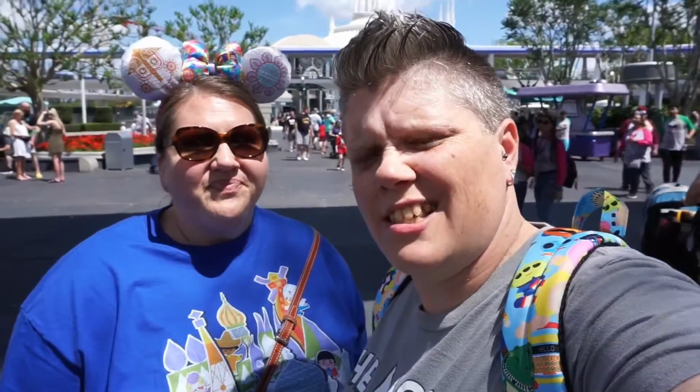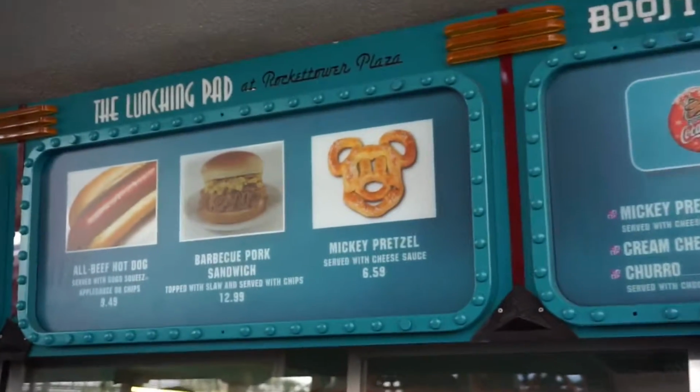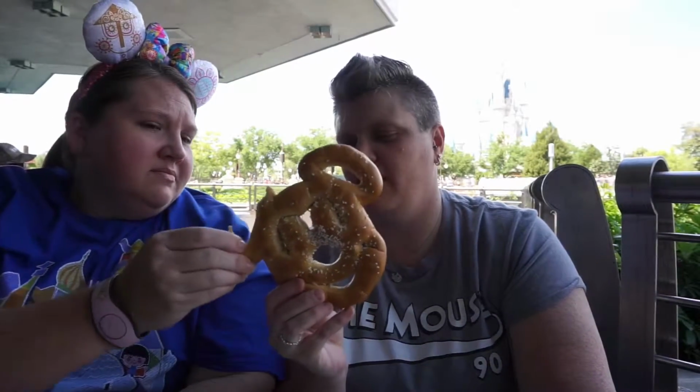Alright. Next classic is the Mickey pretzel. Who doesn't love a Mickey pretzel? So after all of the sweets, because there are a lot of sweet snacks here, the Mickey pretzel is a very good substitute for something salty. It's a good savory kind of snack. Not sweet.